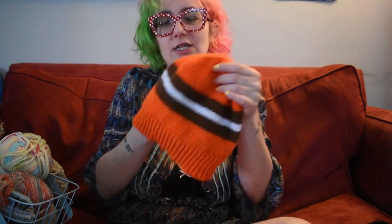And I'm making another one exactly like it. I'll show you that in works in progress. But yeah, just cast on 108 stitches, did a little stripey pattern, good to go, done. All right, we're gonna pop that over on that side. I think that's all for finished objects.